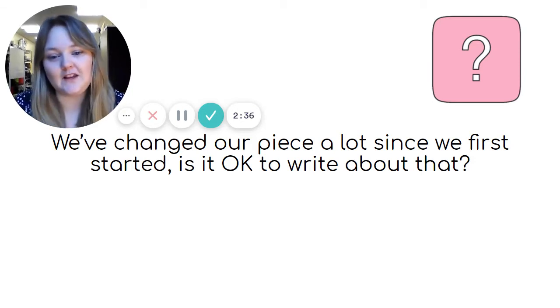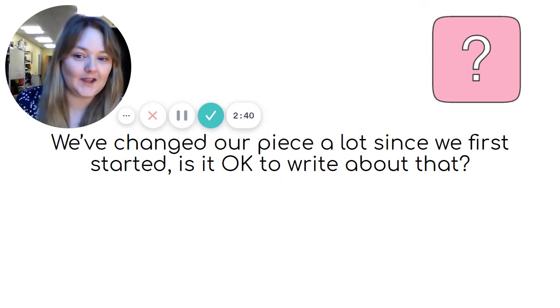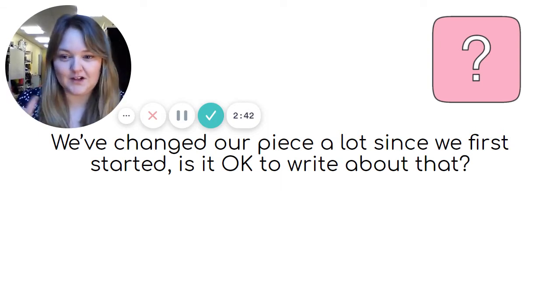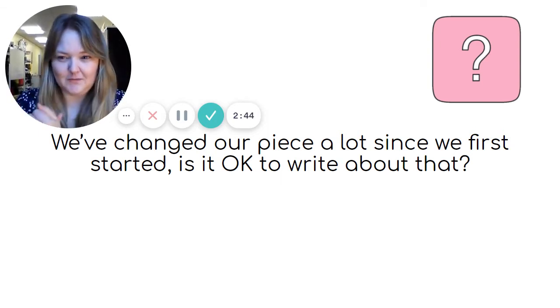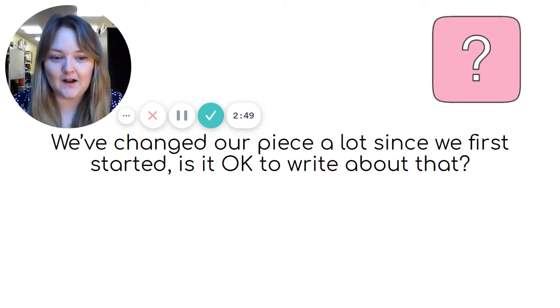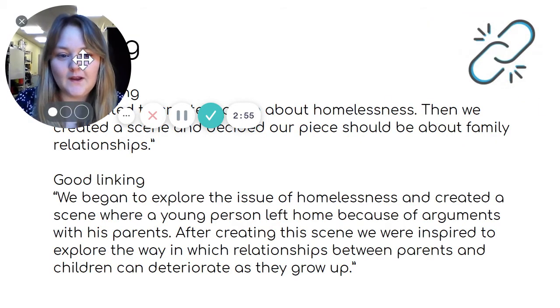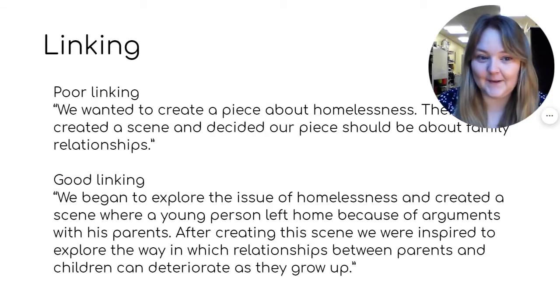The whole process of making drama and the whole process of devising is non-linear. We sometimes come up with an idea, then something from that sparks another idea, and it's absolutely fine to explain the process that you've been through. Now, a way that we need to do this is by linking. So we need to link our ideas and we need to show progression of our ideas throughout our piece.